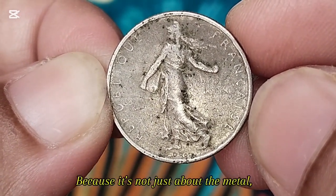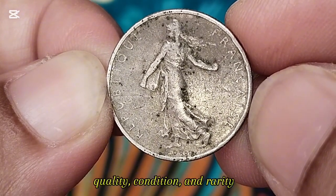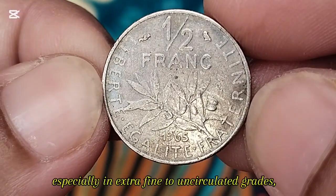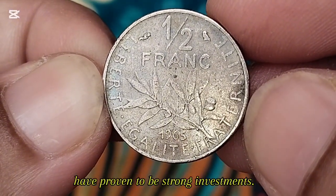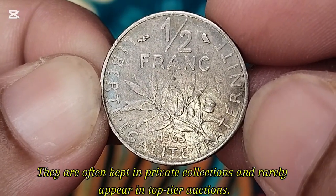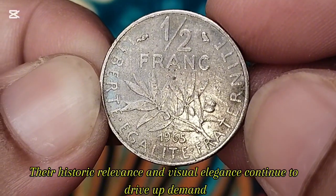Why? Because it's not just about the metal, it's about the story, quality, condition, and rarity. Coins in excellent condition, especially in extra fine to uncirculated grades, have proven to be strong investments. They are often kept in private collections and rarely appear in top-tier auctions. Their historic relevance and visual elegance continue to drive up demand.